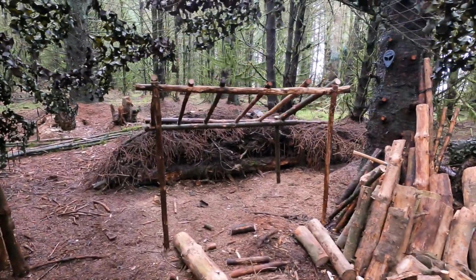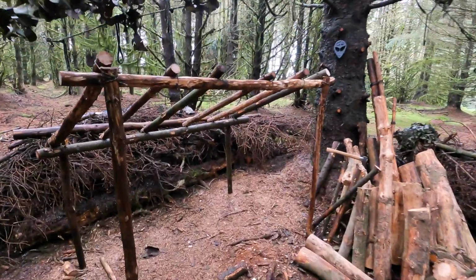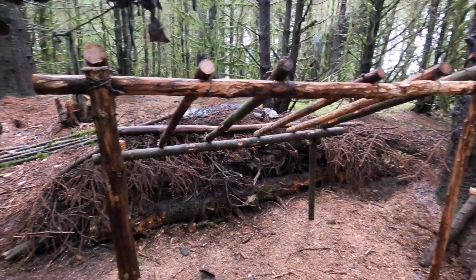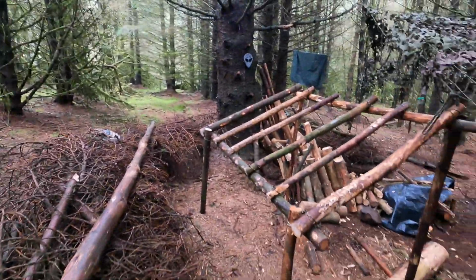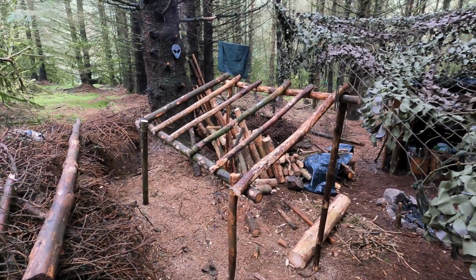Right, well, there we have it. That's the main frame done anyway. So as you can see, we've got some slats running down to the back end. It's got a good slope on it, so plenty of rain getting pushed off it. And look from the back here, it's like a little mini shelter really.